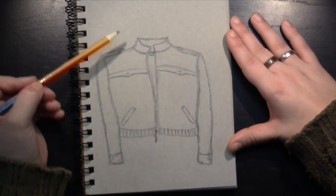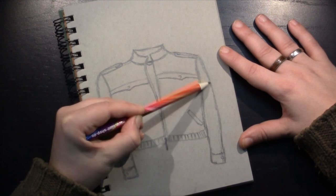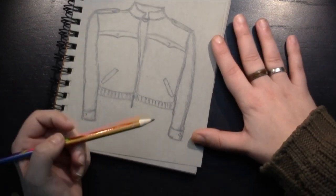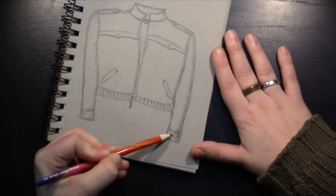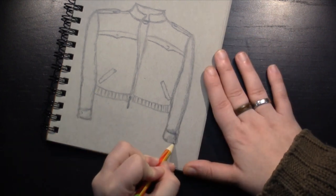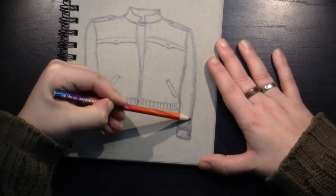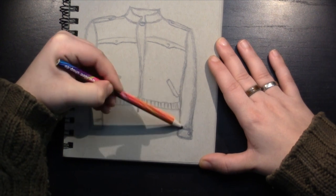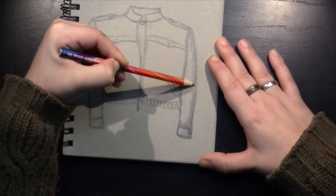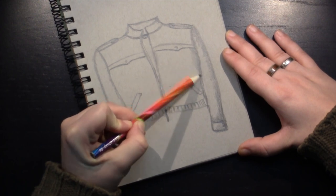So I'm going to shade it. The light is gonna come from the upper left hand side. Just decided that. So I'm just going to start shading this jacket. And since this is kind of a medium textured paper, it actually doesn't need a lot to have shading going on. So let's go here on this side.